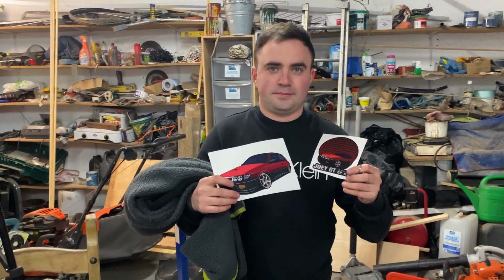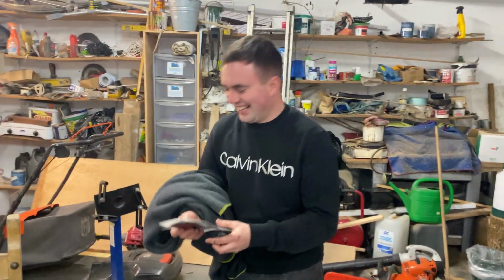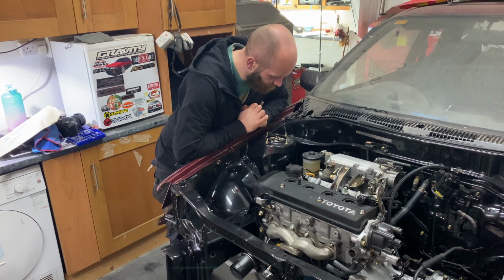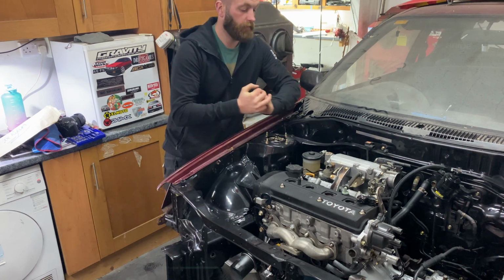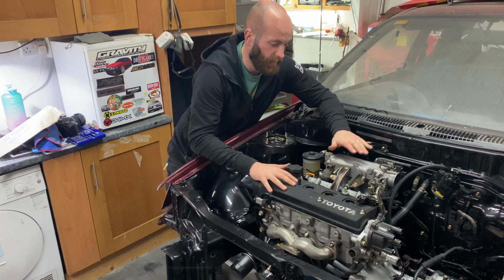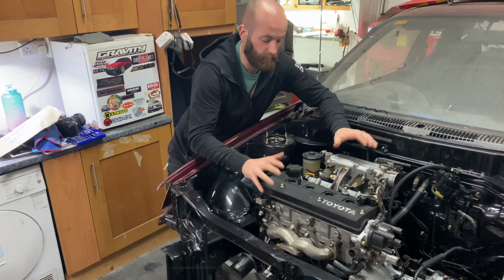Just for a size comparison, that's a 4 foot tall man holding the two stickers so you have an idea what size they are. Oh man. It's in. The engine and gearbox are in the car. I'm buzzing. I'm absolutely buzzing over it.